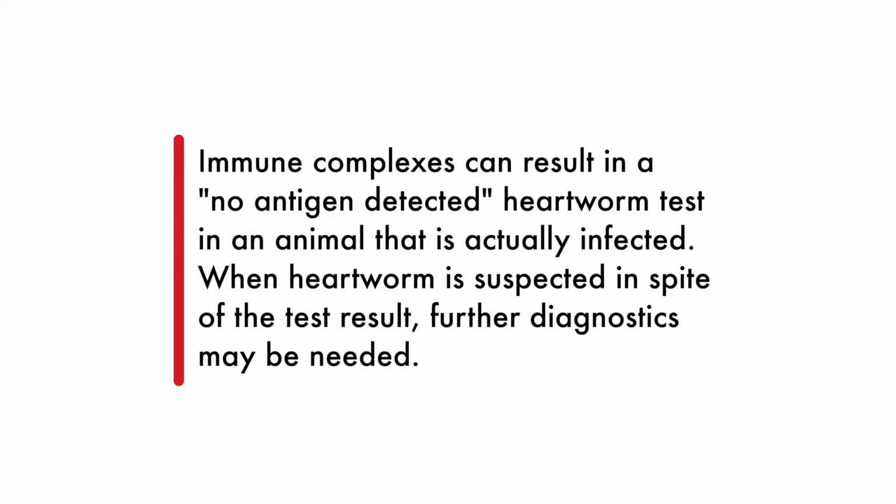So when should we suspect an animal might have an immune complexing going on? If you detect something, say microfilaria or clinical signs consistent with heartworm, that's something that should lead you to think, hey, maybe this negative test that I think I'm seeing really isn't negative, right? Or if they have an intermittent prevention history, if they've not been on prevention, if it's a new adoption or a shelter animal, something with a history unknown, and you still think, hey, maybe heartworm's actually likely in this dog, that's when you should really look into pursuing additional diagnostics.